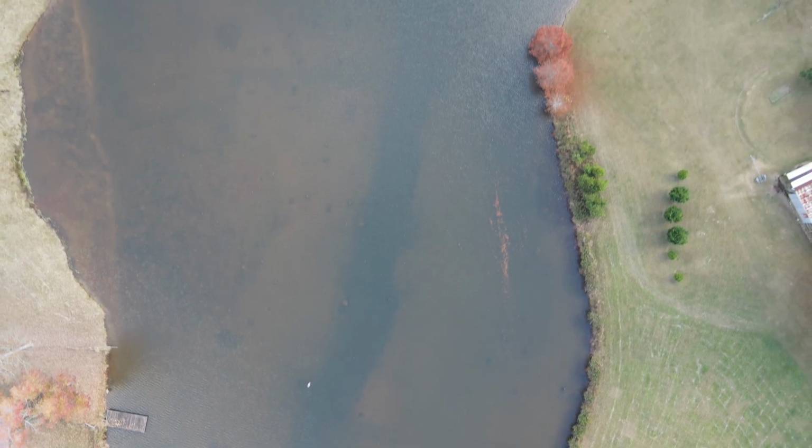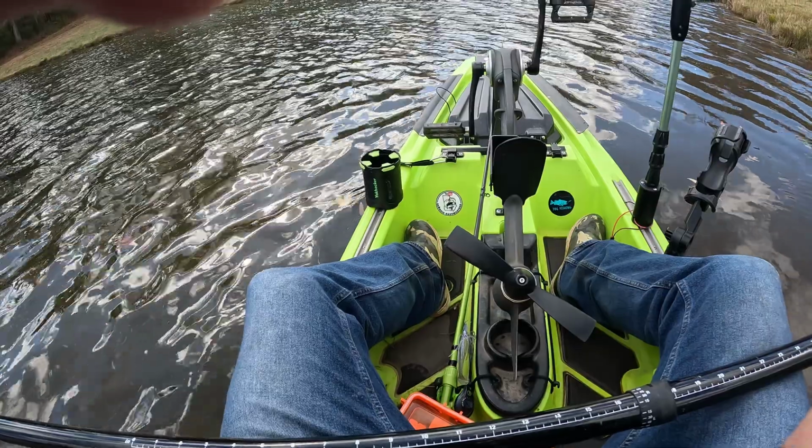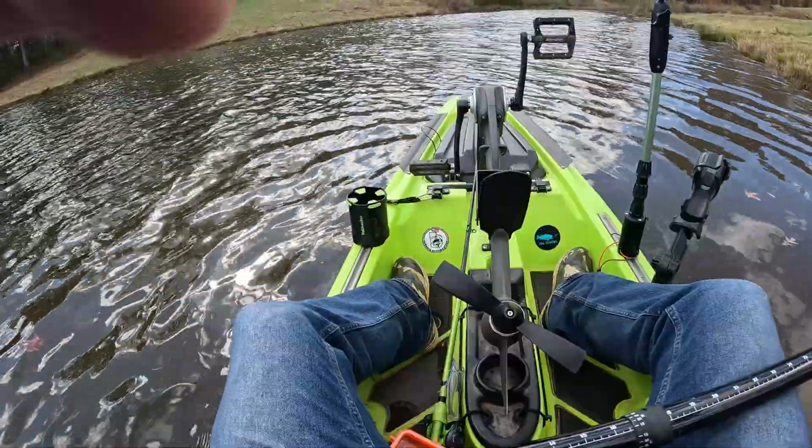I'm gonna see if I can catch some bass real quick. Then I'm gonna go catch some bluegill, try to catch a big catfish. So let's go ahead and get over there. There's some 10-pounders in here. 10-pound bass, 20-pound cat. So let's see what we can get. Officially in the kayak, strapping you guys to my chest now.